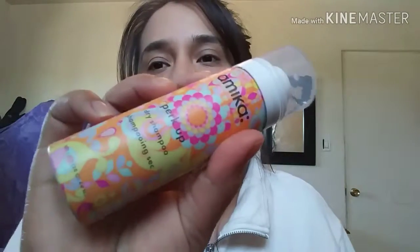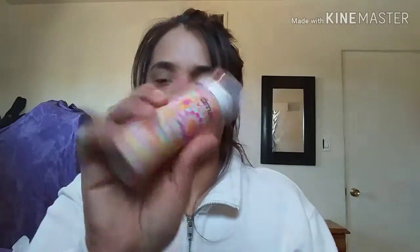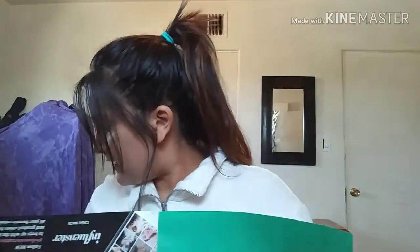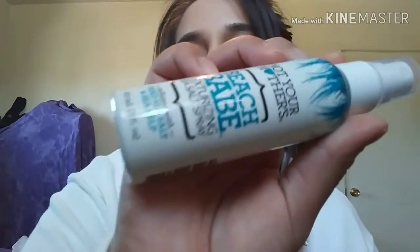The next thing I'm gonna get is this Amika dry shampoo. I love this shampoo so much. It smells so good. And this is a travel size. Next thing I'm gonna get is this NYX matte finish setting spray, which I love. This one is a full size as well, so yay. Next thing I'm gonna get is this Beach Babe texturing salt spray. I'll probably use this on my daughter because she has really cute wavy blonde hair, so I'm gonna use this on her to make her texture more pronounced.